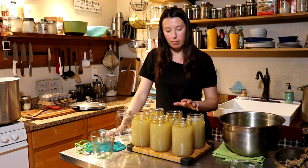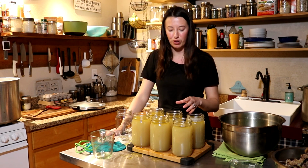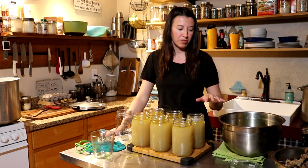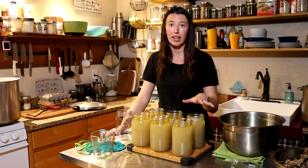The only thing you want to remember is that these should be fairly hot, if not boiling, when you put them in your jar. So keep it hot. If you took some time and let this cool down, you'd want to get it back up to a high heat before you actually start this canning process.